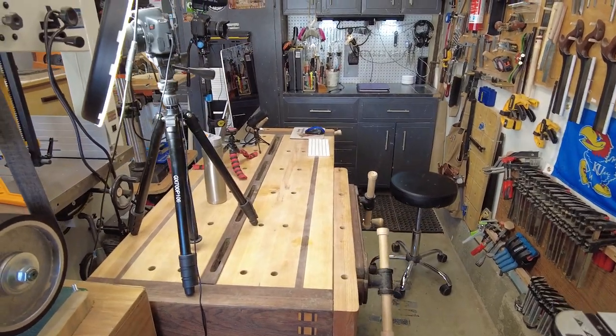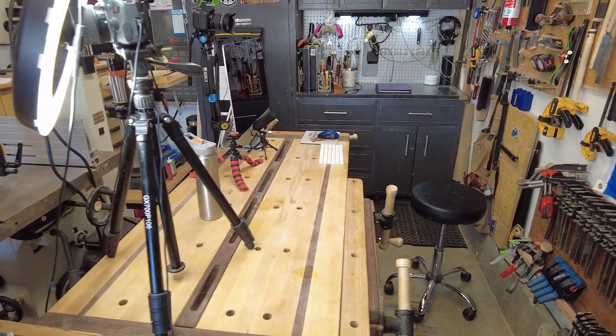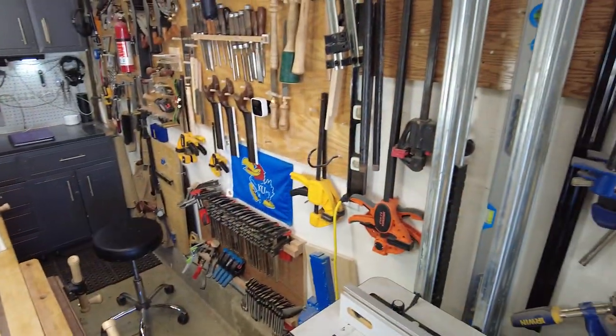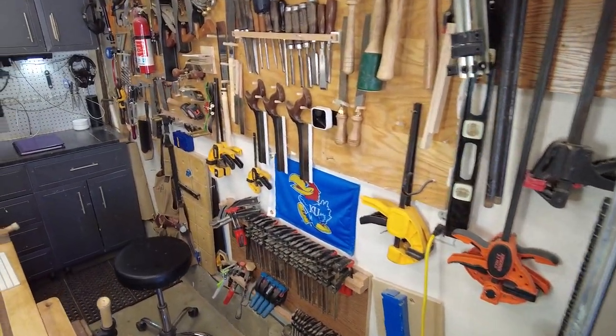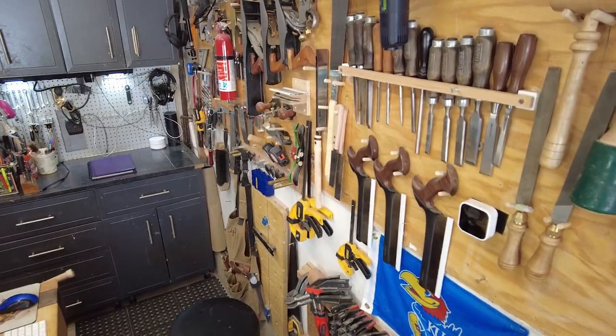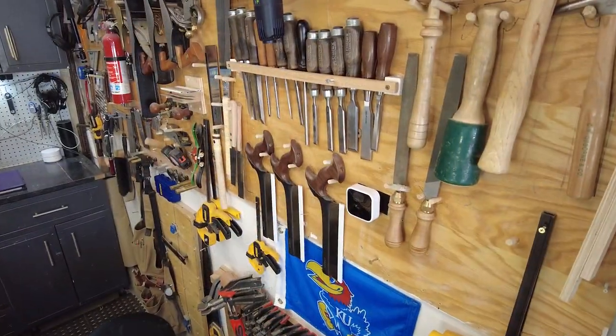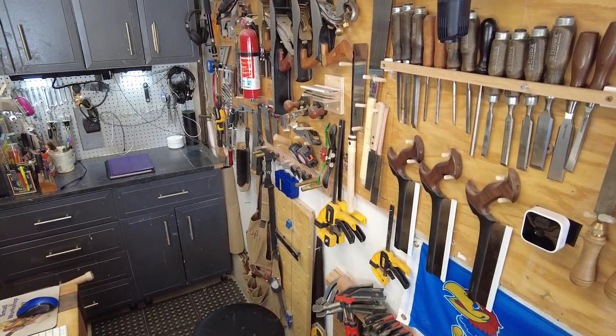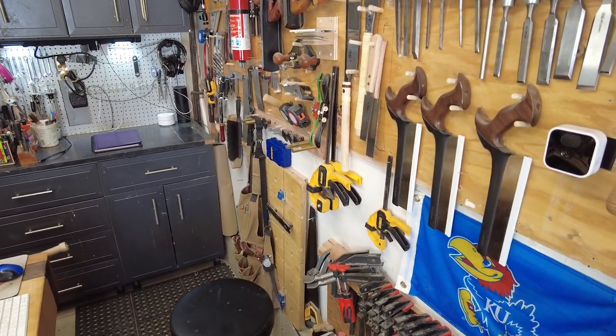Right now I have some audio-visual equipment on there because I do some virtual workshop tours. Stay tuned for those. I like to use my walls, so right at the workbench I have all of my hand tools. Chisels, saws, you know, woodworking hammers, mortising chisels, bench planes, things of that nature. My apron's hanging over there.